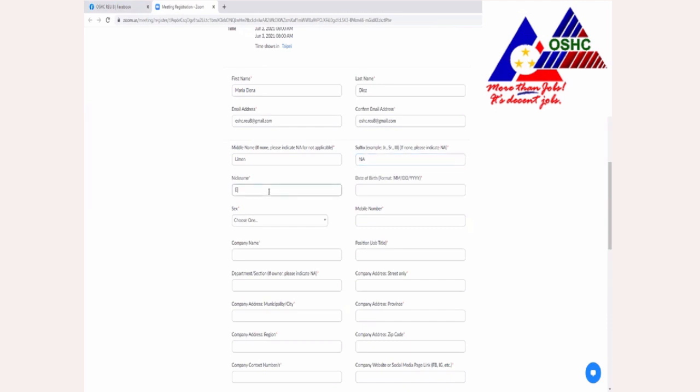Then your nickname. Then here you have to put your date of birth. So for example, your date of birth is February 8, 2000. Your sex, for example, of course, I'm a female. Your mobile phone number, 0998-591-4897. That's my mobile number. Then your company, for example, your company is ABC Company. Okay, your position, for example, you are the HR. Then department or section, so you can put HR section.